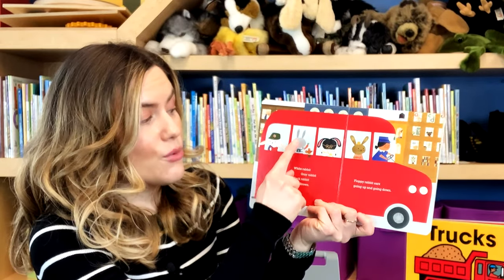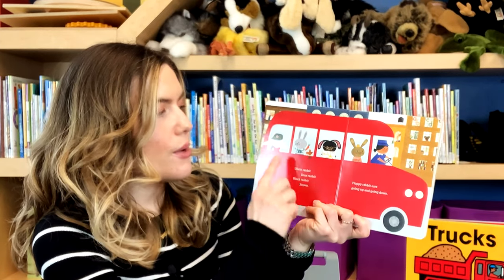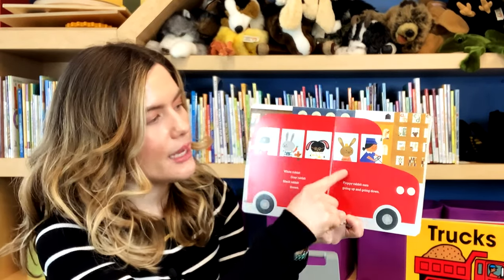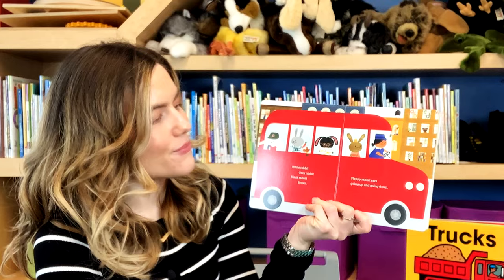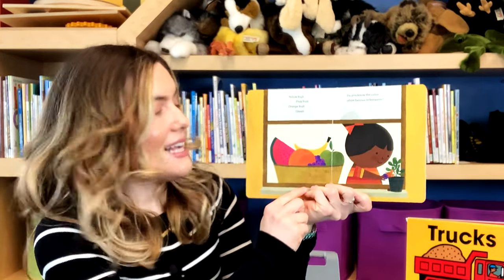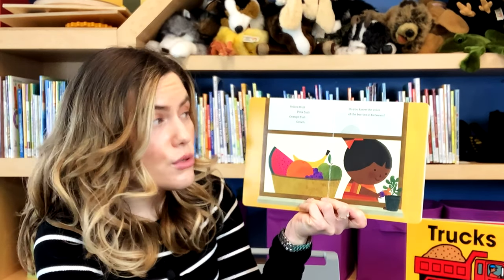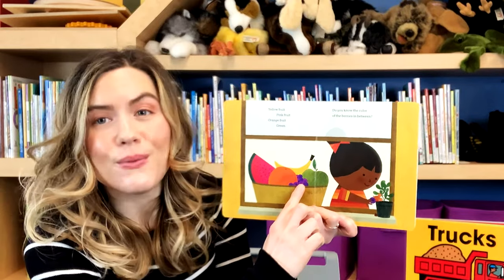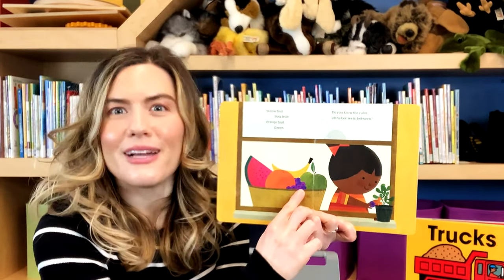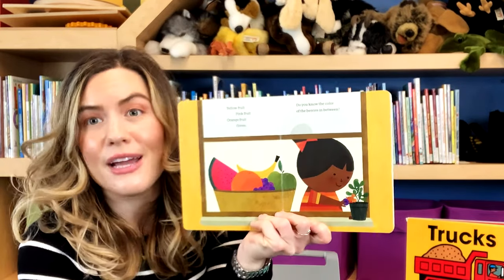White rabbit, gray rabbit, black rabbit, brown. Floppy rabbit ears going up and going down. I wonder where they're going. Yellow fruit, pink fruit, orange fruit, green. Do you know the color of the berries in between? What color are the grapes? Right, they're purple. And little mouse is eating a grape, isn't she?